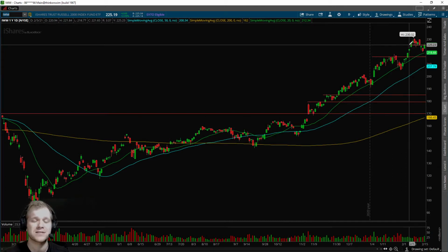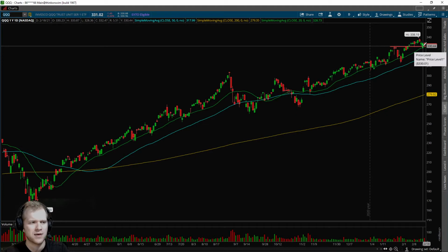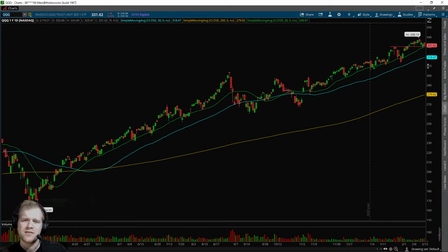If that happens, these small caps should continue to lead us out of here. Big tech has been lagging. Big tech's holding in there, but if big tech starts to drop this 20-day SMA, which is sitting right around that 330, then we might get a little shaky. So those are your things to keep an eye on in the market going into this week.